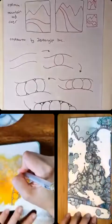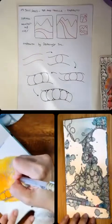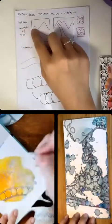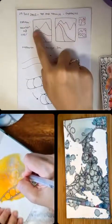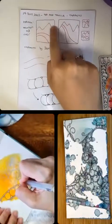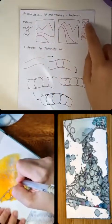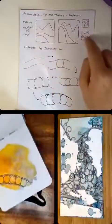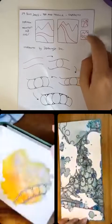Basically today's session, sorry, my phone was running out of battery, so it's like paused. Basically today's session we used a string. There's just 3 lines, but it looks like a mountain and a river. The first line is a more jagged line that creates the mountain, and the other 2 lines create the river. You can have your river coming from the top of the mountain or from the side, or it can be a very wavy, rocky kind of river if you want.